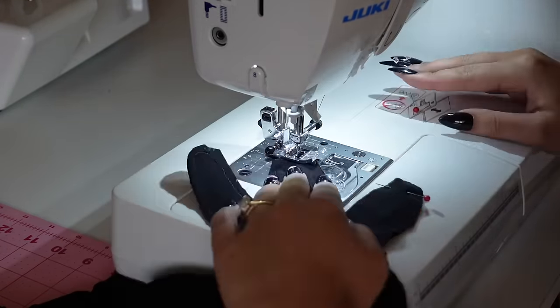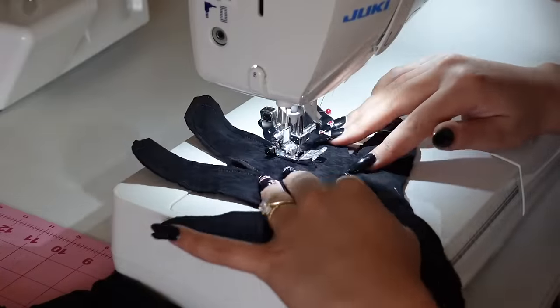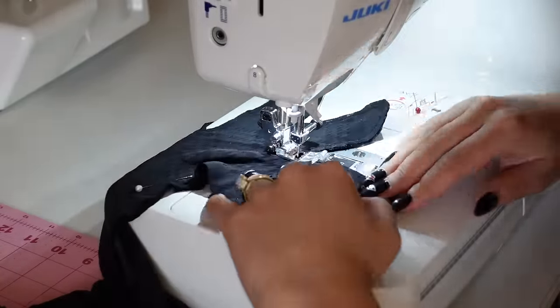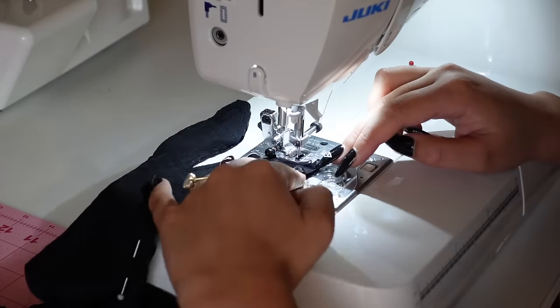I love watching myself sew this. When Cody was editing this, he was like, oh my God, you have to watch how you sew the gloves. It is so satisfying watching you going around all those little curves. And he's right, it is. But yeah, anyways, it takes a long time, so just go super slow.